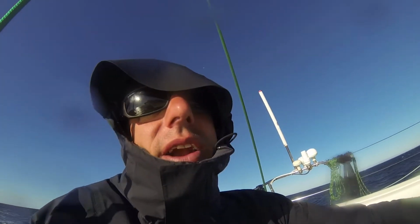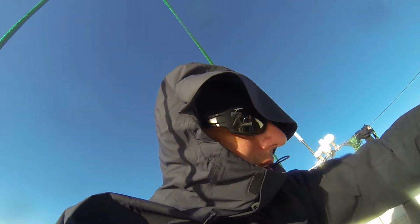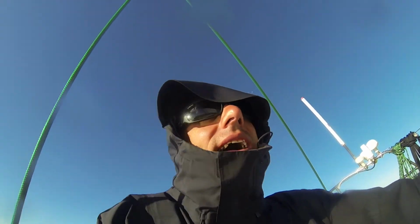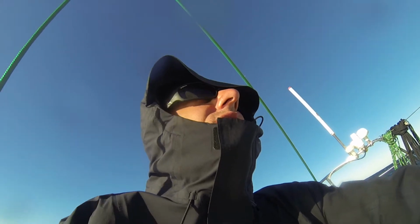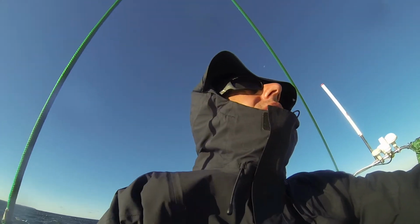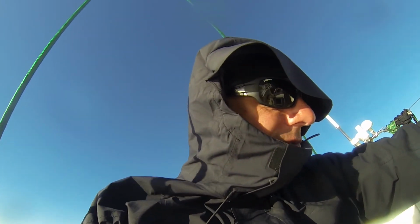Hope to finish, I don't know, in the next 6 hours or so. It's 8 o'clock, so we've been racing for about 10 hours now. I saw Resolute on the AIS ahead, so that's a good sign that he has not finished yet. But he's pretty far ahead, so he'll finish long before I.